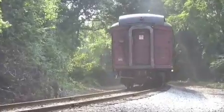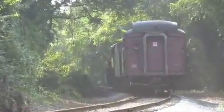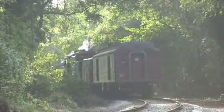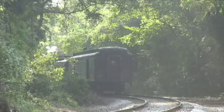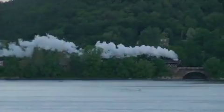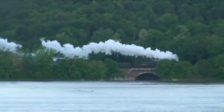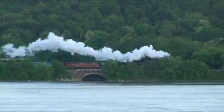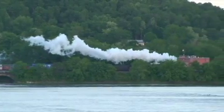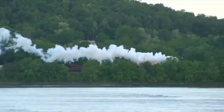As the 6:30 returns to the museum, we wrap up our visit to Dixie and head back north to the Keystone State. It's Memorial Day weekend, and Nickel Plate Road 284, number 765, is running from Enola to Gallitzin, Pennsylvania, on the first of three round trips.